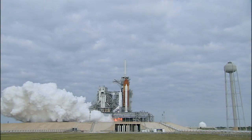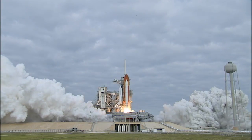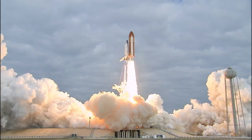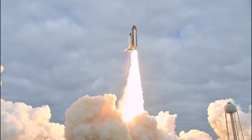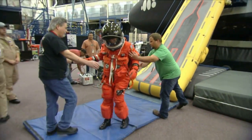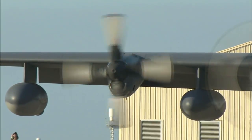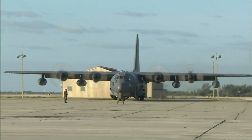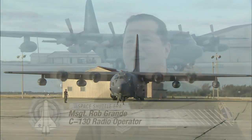The space shuttle depends on an extensive supporting cast to safely get off the launch pad and into space and then return safely to Earth. But if something goes wrong and astronauts have to bail out of the shuttle, there's another team of professionals standing by to rescue them. You know, if we go to work, somebody's having a really bad day. So sometimes we like it to be boring, but we're always prepared for the what-if scenario.